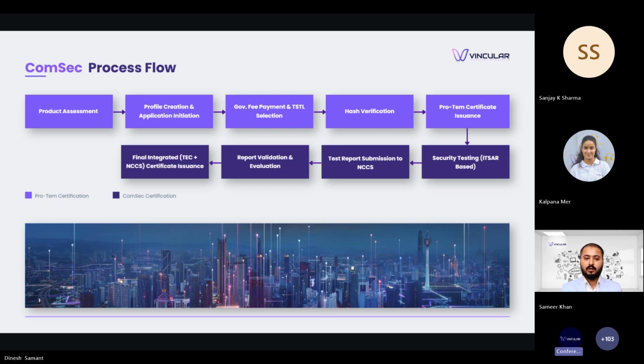Moving forward to step 2, it is the profile creation and application initiation. In this step, the applicant first creates and registers an account on the TEC MTCT portal along with the required organizational and authorization details. It is important to note that a common portal is used for both MTCT and COMSEC certification applications. The bill of materials, generally called BOM, is required for MTCT and NCCS evaluations, and the BOM is submitted through the same portal. After the BOM submission, a single application ID is generated to facilitate both MTCT and NCCS certification processes. The MTCT and NCCS both evaluate the submitted application and BOM files.